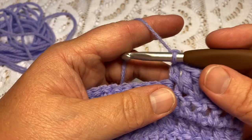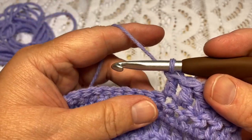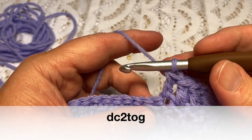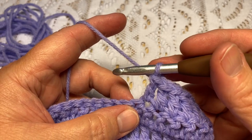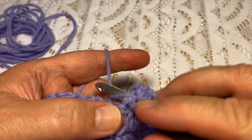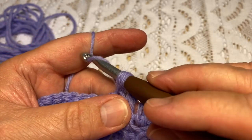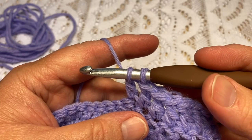1 double crochet completed. Double crochet decrease, or DC2TOG. So now I will show you how to do the double crochet decrease. Yarn over, enter into your stitch, yarn over and pull up a loop. You will have 3 loops on your hook. Yarn over, pull through 2. You will have 2 loops on your hook.